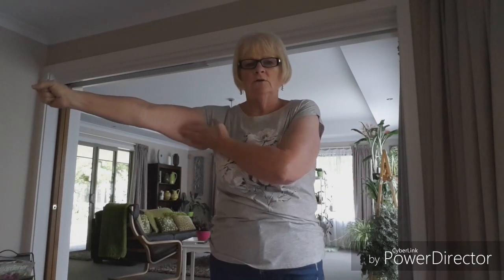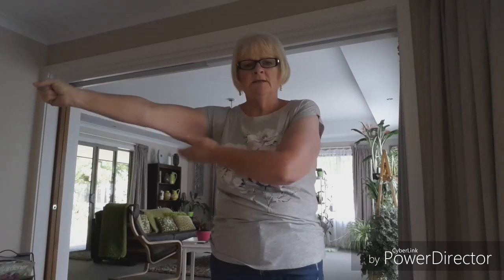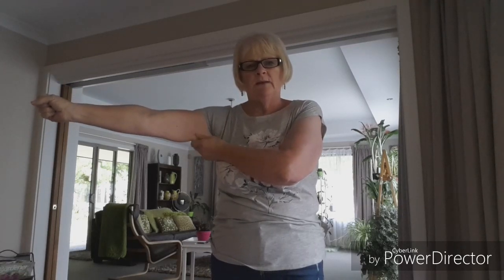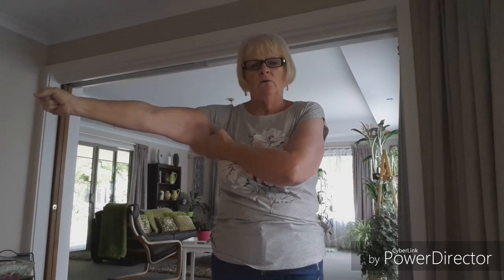I do have a bit of an overhang in my belly. I've got a crease down here, but I'm not worried about that. I do have the floppy arms. But I had that before when I had my other weight loss. I'm not too worried about that because they don't seem as bad as what they were on my other big weight losses, the one I had over 10 years ago. And also, I'll sit down so you can see better.